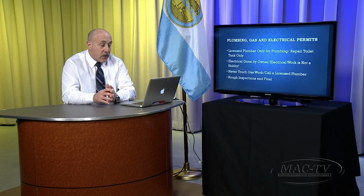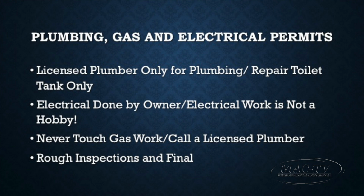Plumbing, gas, and electrical permits. Only a licensed plumber can perform plumbing work on your home. It's a big myth that you can do your own plumbing if you own your own single-family home. It is illegal for anyone to touch plumbing in their home.